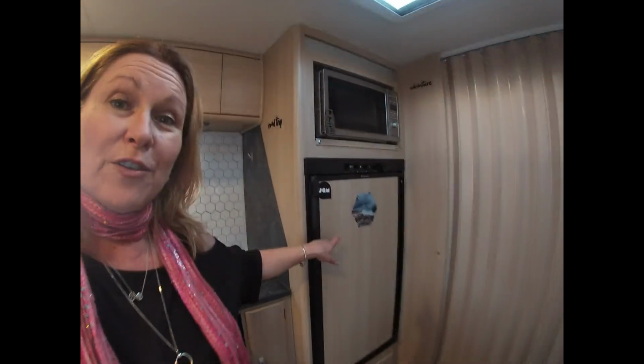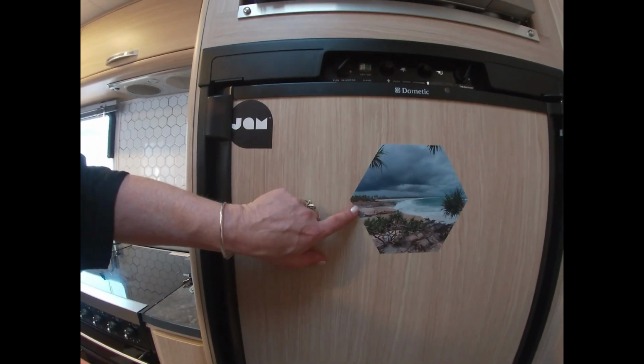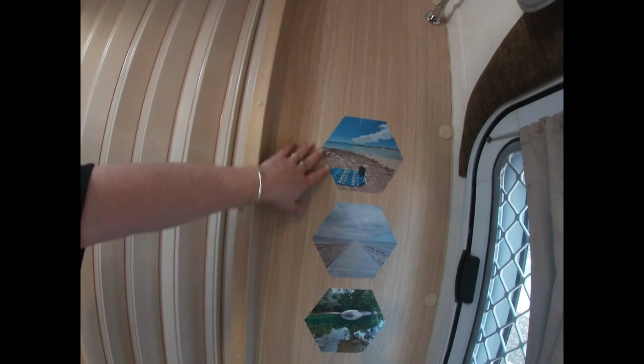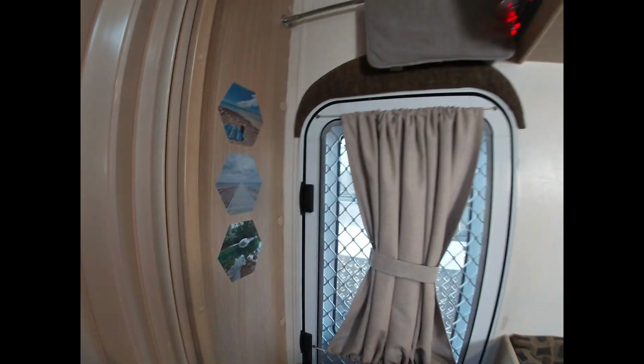A couple of the leftovers that I had, I did one on the fridge. I love this picture. This is beautiful. This is Kings Cliff, New South Wales, just a lovely picture. So that goes on the fridge. And as we walk into the caravan, I've got WA, South Australia, Queensland, the Bender Boulders. So, decals, you can't go wrong with decals. Oh, I think I had a few spare as well.